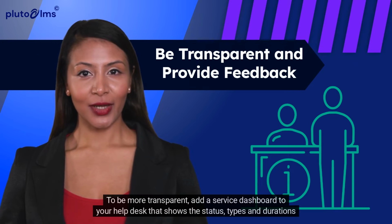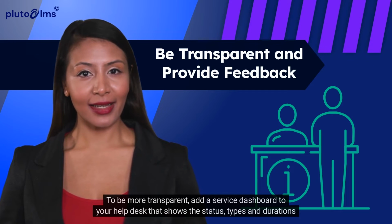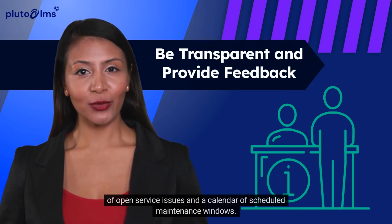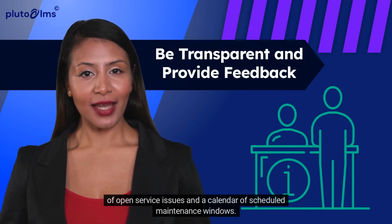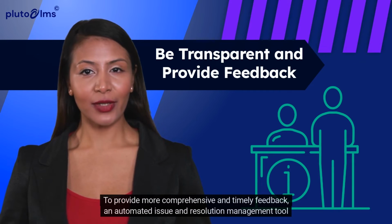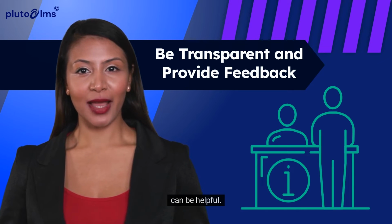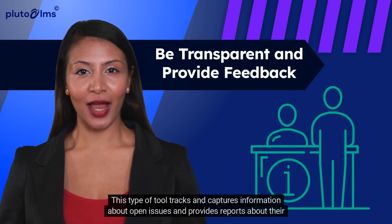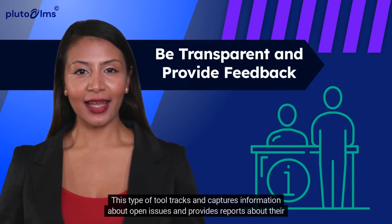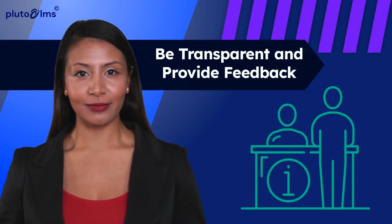To be more transparent, add a service dashboard to your help desk that shows the status, types, and durations of open service issues and a calendar of scheduled maintenance windows. To provide more comprehensive and timely feedback, an automated issue and resolution management tool can be helpful. This type of tool tracks and captures information about open issues and provides reports about their status and other details.